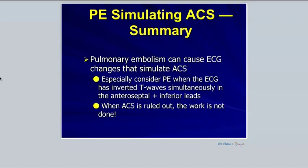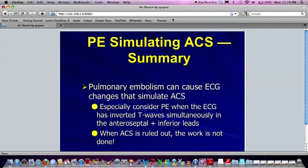about this T-wave abnormality, because this is not commonly taught. It's well published in the EKG literature, but it's not well taught in the general literature. So please keep that in mind. And if you do, simple concepts will save lives.